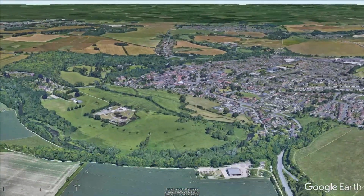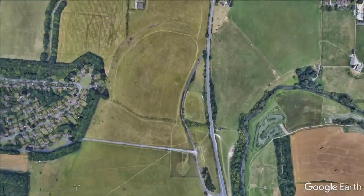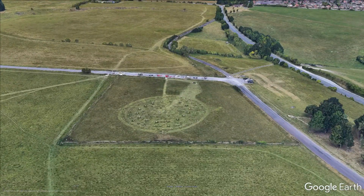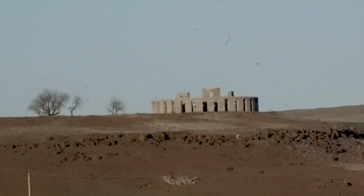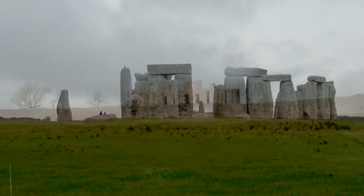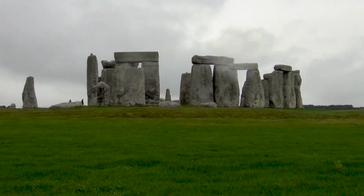The theory I like best is that the wooden circle at Durrington Walls was the center of a land of the living, whereas the circle at Stonehenge was the center of the land of the dead, with the Avon serving as the avenue or the road between the 2.